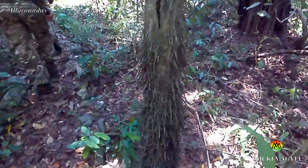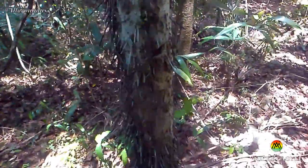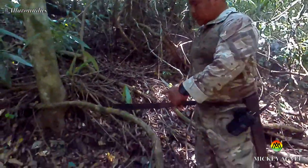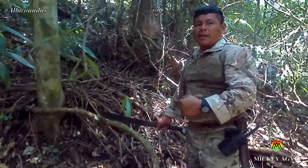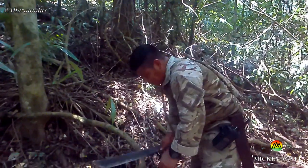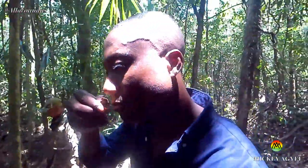One of the best trees. You do not want to brush against one of these. This is another source of vine that you will get water from. This one is what they call the tea vine. If you drink the water right away, the water tastes a little bit sweetish and has a nice smell. Then later on I will show you.